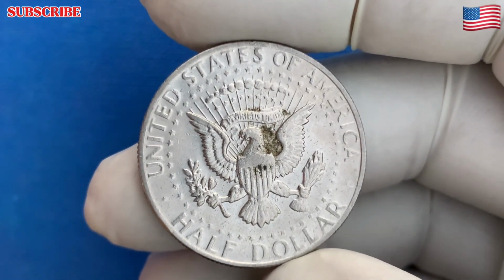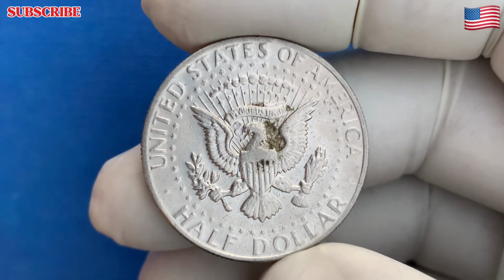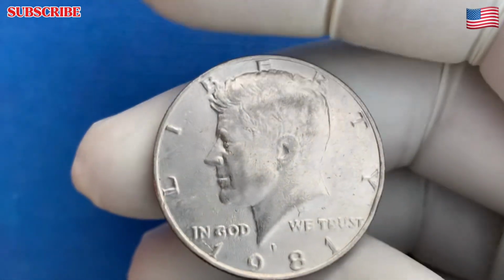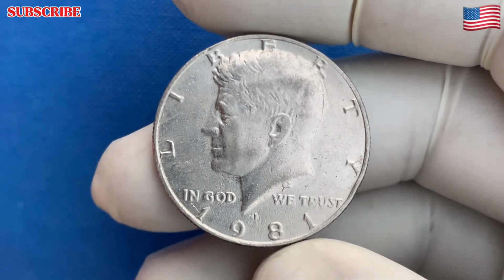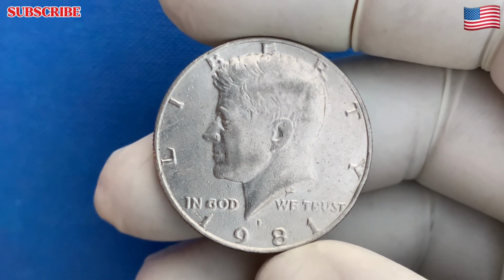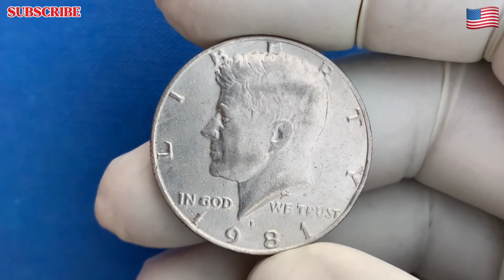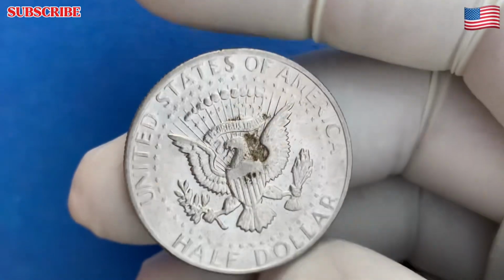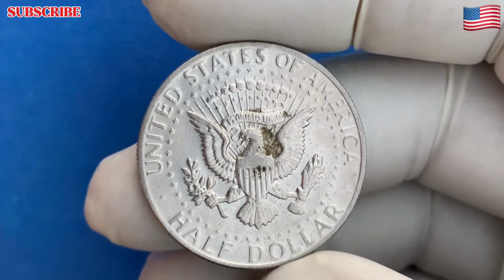Now let's dive into what truly set some 1981 Kennedy half-dollars apart from the rest: condition and rarity. While millions were minted, only a tiny fraction of those coins remain in pristine, untouched condition today. Most coins suffer from scratches, wear, or environmental damage over time. But those that were carefully stored, never circulated, and possibly minted with exceptional sharpness, these are the coins that become the crown jewels of a collector's treasure chest.